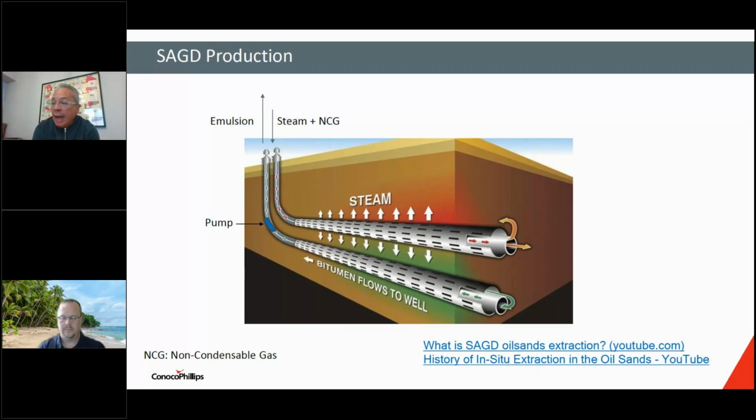You could produce it with gas lift for a while, or rod pumps, very seldom, but mostly with electrosubmersible pumps. And so the mixture being lifted is an emulsion, sometimes water in oil or oil in water with 70%, 80% water, and some returns from the methane. And that return is non-condensable, so the pump should be able to handle that.